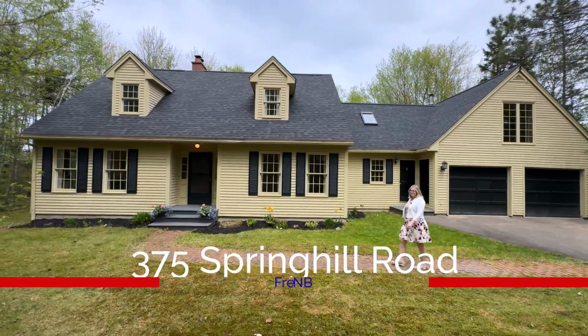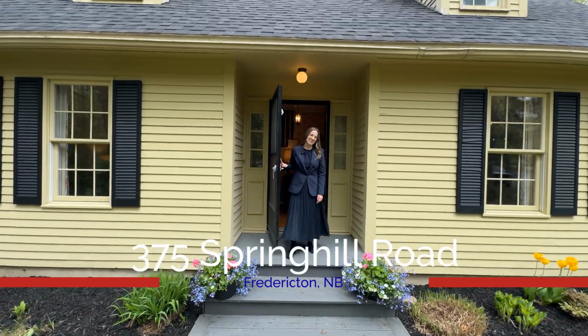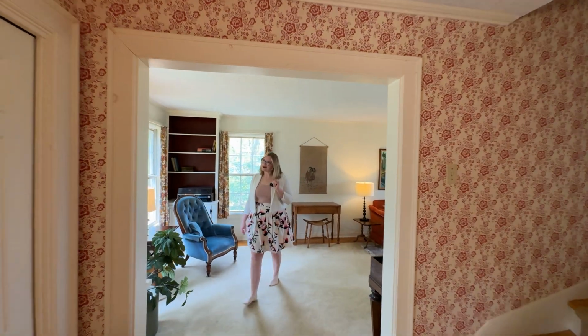Located in the Garden Creek School District, this 4-bedroom Cape Cod is a house that truly feels like a home. Welcome to 375 Springhill Road. From the large foyer, head into the spacious yet cozy living room.